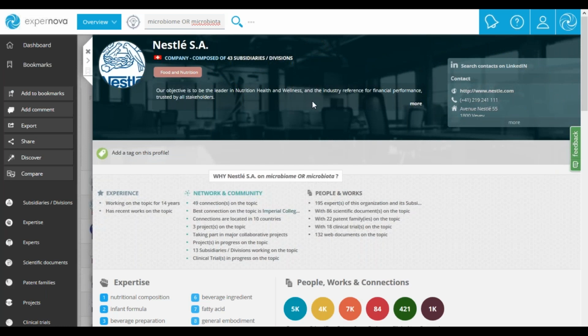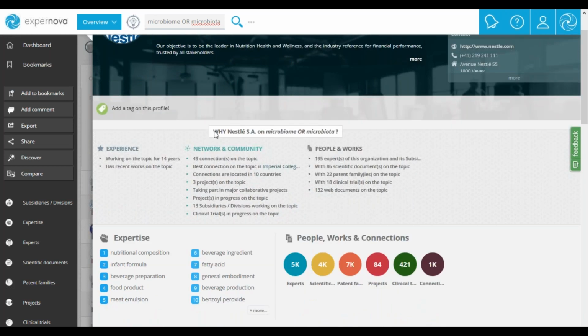So we find different information: the name of the company, contact information, and their website. And then you have the why part here. This part explains why this organization is relevant and is in the results. So, why Nestlé is relevant on the microbiome.